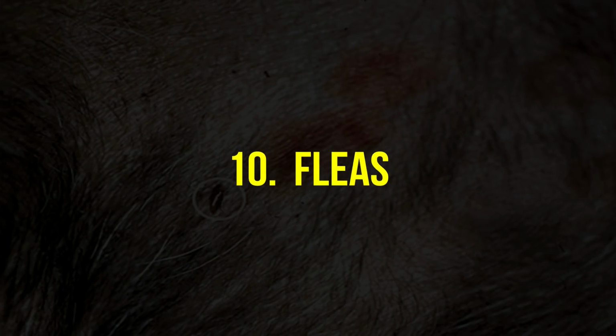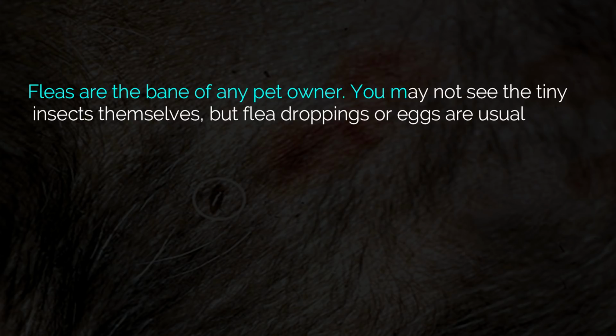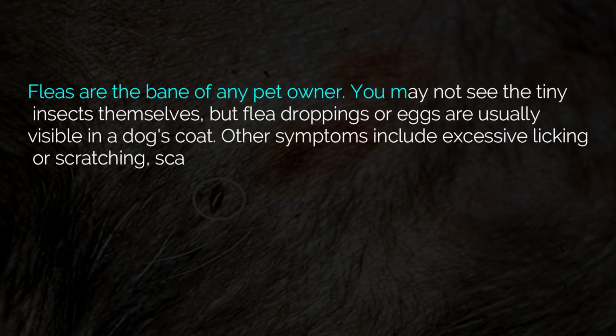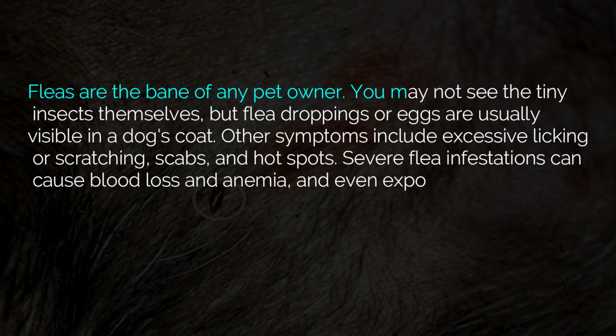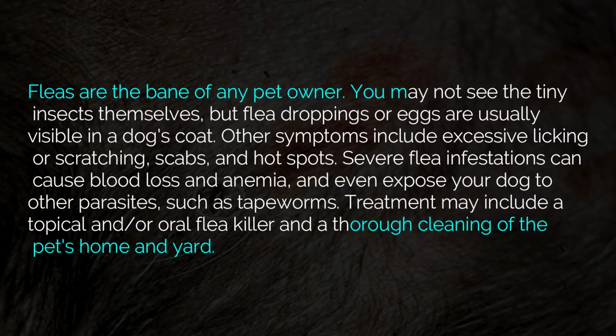10. Fleas. Fleas are the bane of any pet owner. You may not see the tiny insects themselves, but flea droppings or eggs are usually visible in a dog's coat. Other symptoms include excessive licking or scratching, scabs, and hot spots. Severe flea infestations can cause blood loss and anemia, and even expose your dog to other parasites, such as tapeworms. Treatment may include a topical and or oral flea killer and a thorough cleaning of the pet's home and yard.